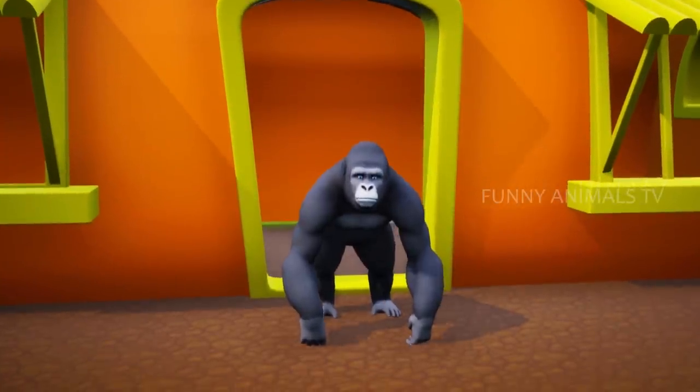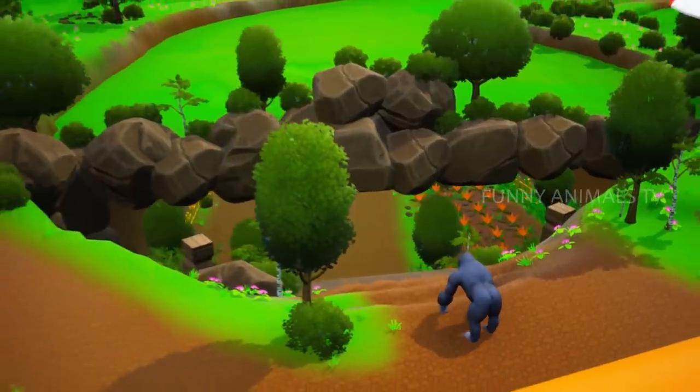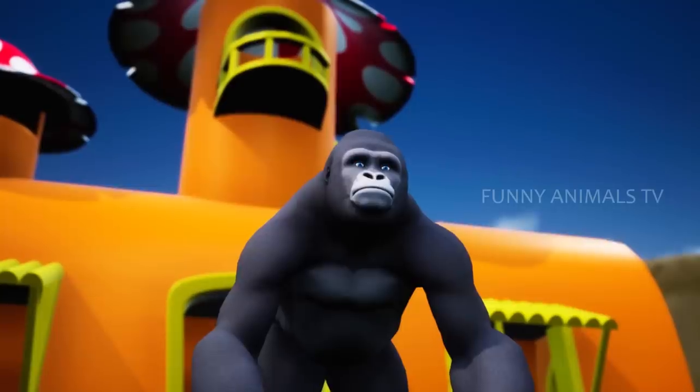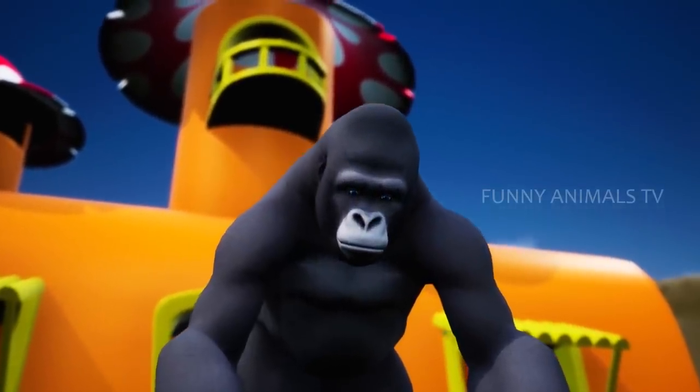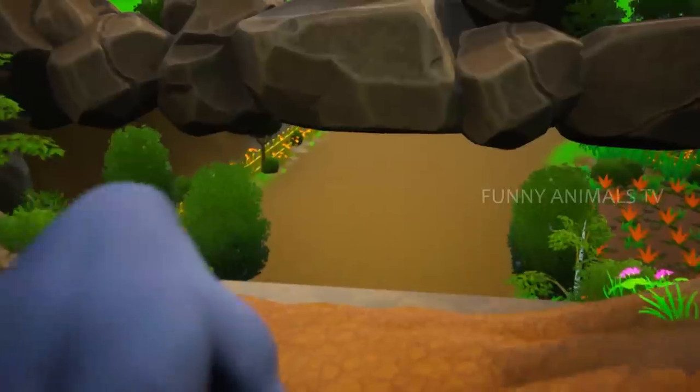I have something really exciting to show you guys today. But wait, let me first show you my house. I hope you guys like my mushroom house. Isn't it beautiful?